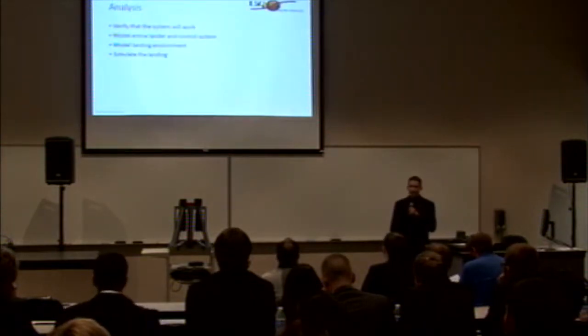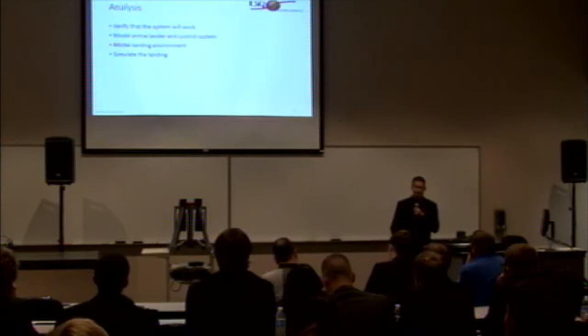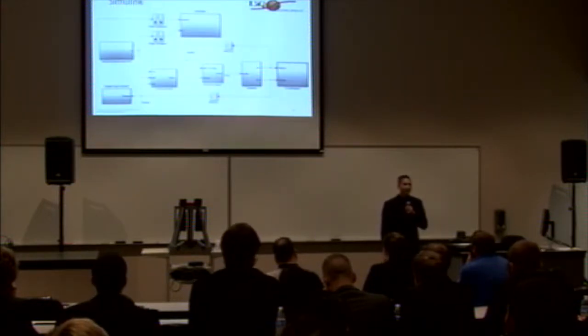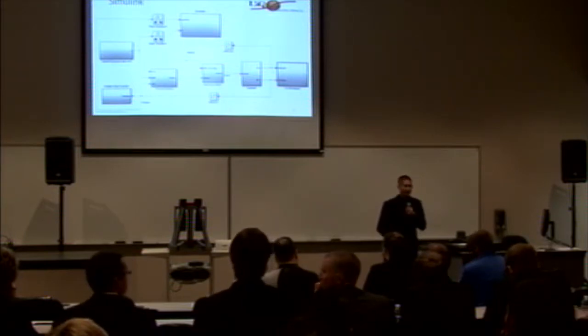For analysis, we wanted to make sure that our idea of how the system would work would actually work. We need to make sure that we could predict values and they were within our requirements. Now, we wanted to model the entire lander and the control system. For that, we built a Simulink simulation. All our controllers were deadband controllers. This most accurately simulated the behavior of a solenoid.